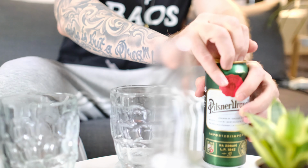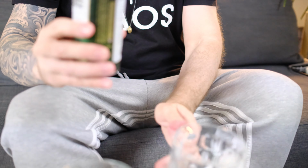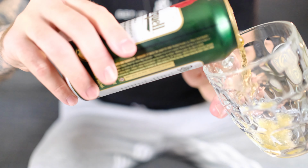So Tiff is expertly holding the camera here. Gonna get that pour shot. Are you ready? You ready for that pour shot? Oh yeah, you ready? Yeah.